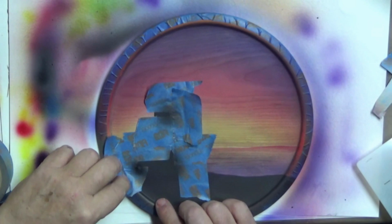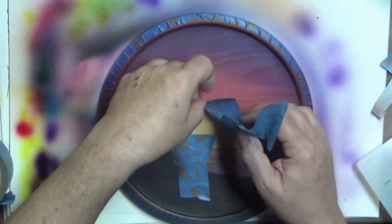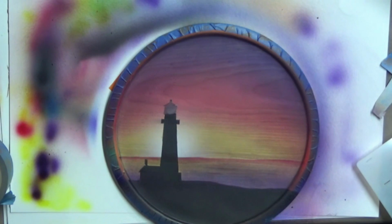And just like that, those are all fixed, and I can peel all this tape away. And voila, it's all good. So that is the way you can deal with that kind of stuff.